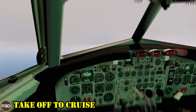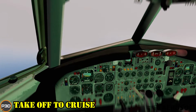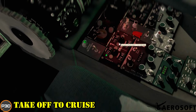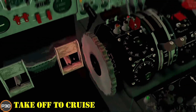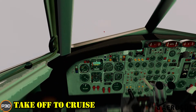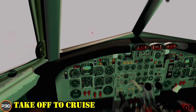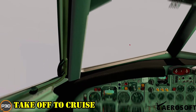Right, so what's our course heading? We've got 78 miles until our next VOR, which we can key in now, is 109. Let's do that. 109, that's ready. We've got 75 miles to go. So, yeah. 15,000, we're going up to 21,000. So, everybody is happy generally. And hopefully we'll come out of the clouds.